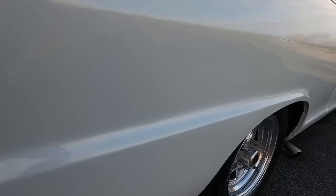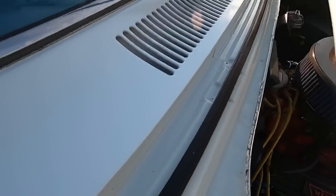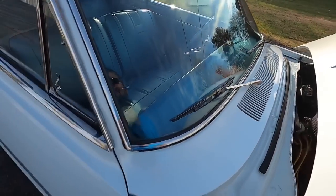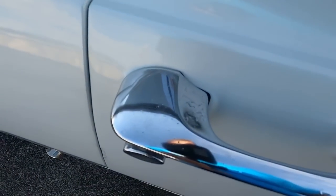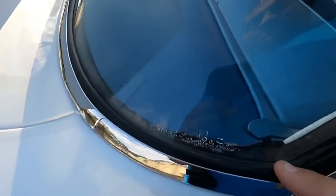Looking down the side, looks pretty good, fairly straight. You got some chips in the door. Little spot there, imperfection, real small. Dirt back over the top. Front window is in great shape on this one. You got a little spot here. Rubber's kind of drying out around the vent window, which is in great shape. The trim around the vent window looks good. Pitting on your chrome here. A little bit of moisture on the inside of the window there.